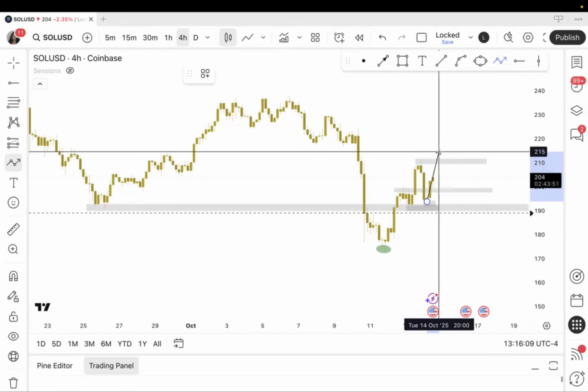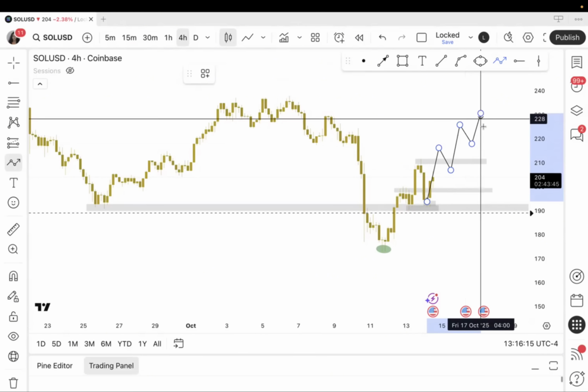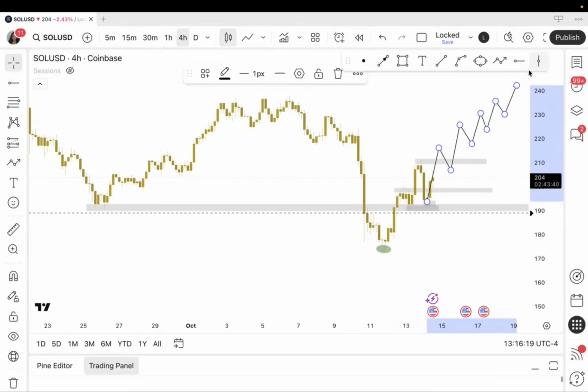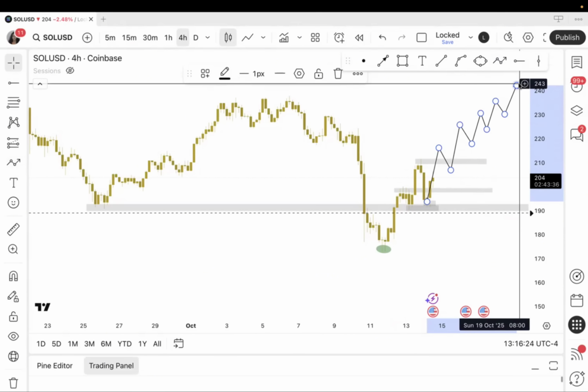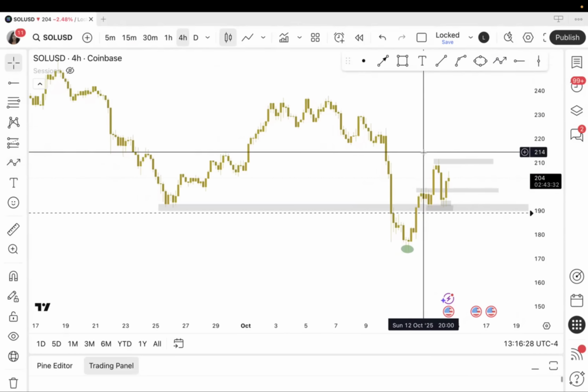Price still needs to make a higher high. Price still needs to make a higher low. Price still needs to make a higher high if it's going to go on a trend. Higher low, higher high. It still needs to do all that, so I'm going to see it regardless. It's okay to miss one because you can catch the rest if the higher time frame is building that trend, right? Over here.